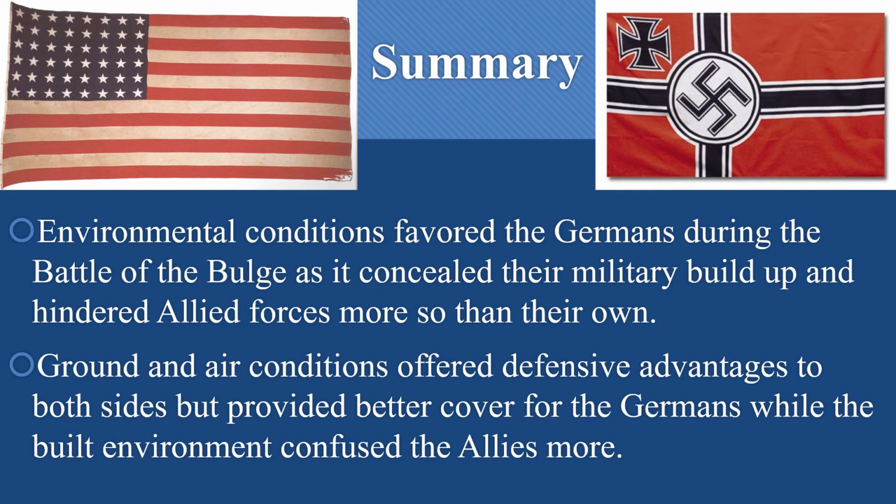The features of the ground included trees that allowed the Germans to launch a surprise attack and protected them from Allied air attacks. In addition, the forest, hills, and swamps of the area offered excellent defensive conditions that the Germans used for longer than the Allies.